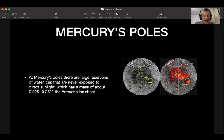So it looks like it's about 0.025 to 0.25% of the Antarctic ice sheet. So yeah guys, there you have it, there's water on Mercury.